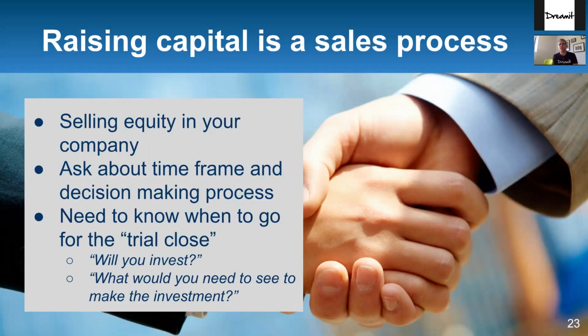When you're meeting with a VC or an investor, I want you to think of it just like sales. It's the same thing. It's no different. Instead of selling your product, this time you're selling your equity, but you're selling something. And I want you to think of it that way because I always find it helps me to focus, right? So you're selling equity in your company.